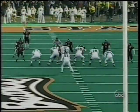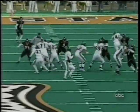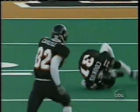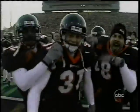He's playing free, Keith, and he's reading Harrington. And all day, Harrington's been going to the right, and he does again. And here he comes from the center field place, playing that free man, and all of a sudden he reads the ball, breaks on the ball, and makes the interception, his 3rd of the day. But there you go again. All day, Harrington's been going to the right side. They read that, and the man free Cookus picks it off.